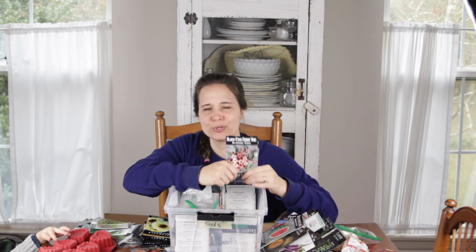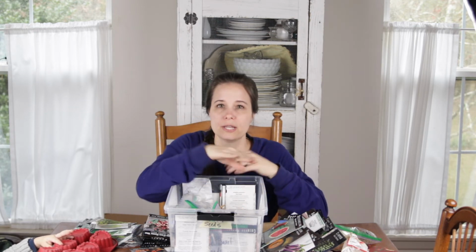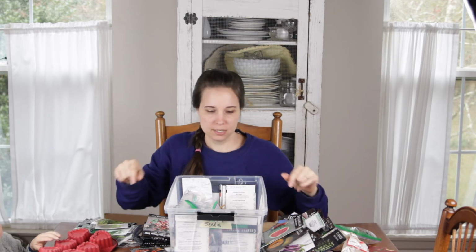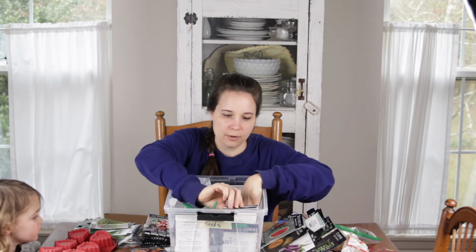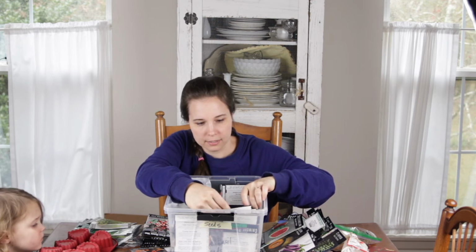I'm super, super excited. I hope that they grow well and my vision comes to life because I'm so excited about these. And also, I'm going to have a dedicated flower garden bed. So all these flowers will be in my flower garden bed. Let me see where they end.